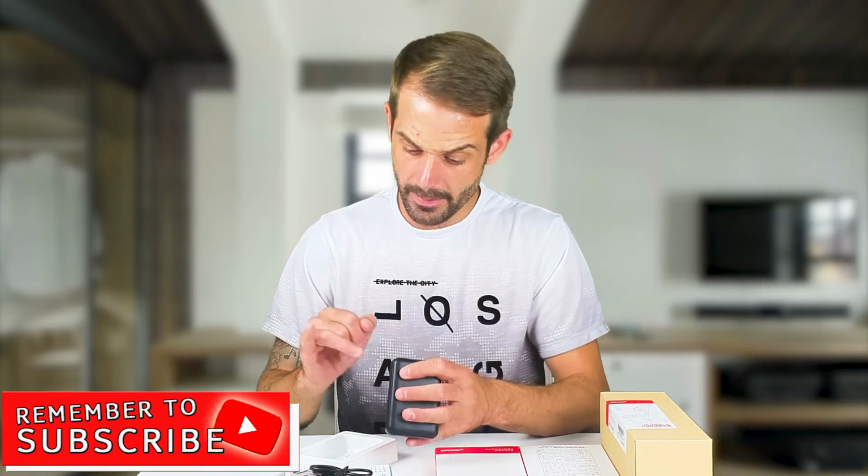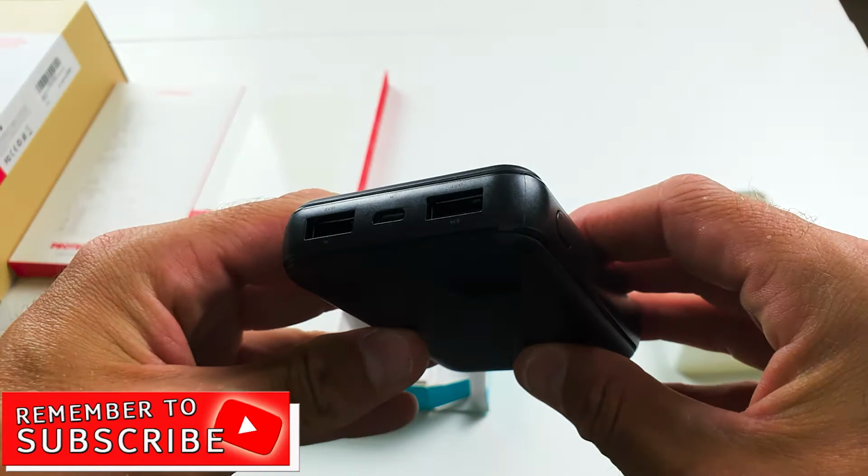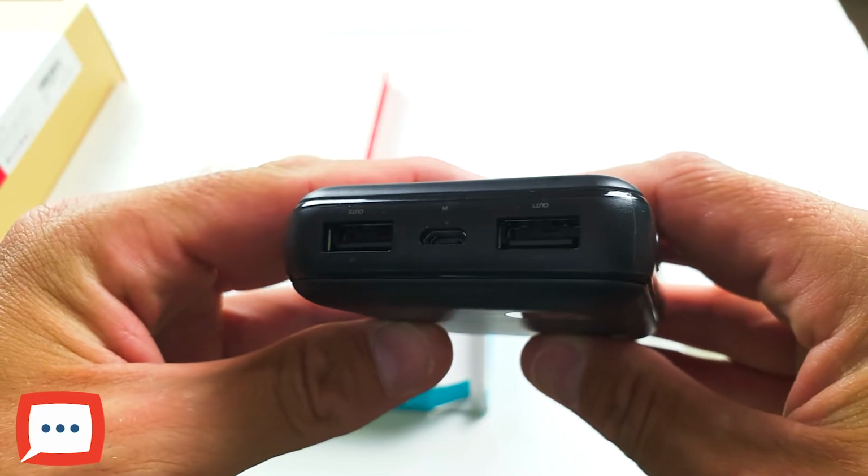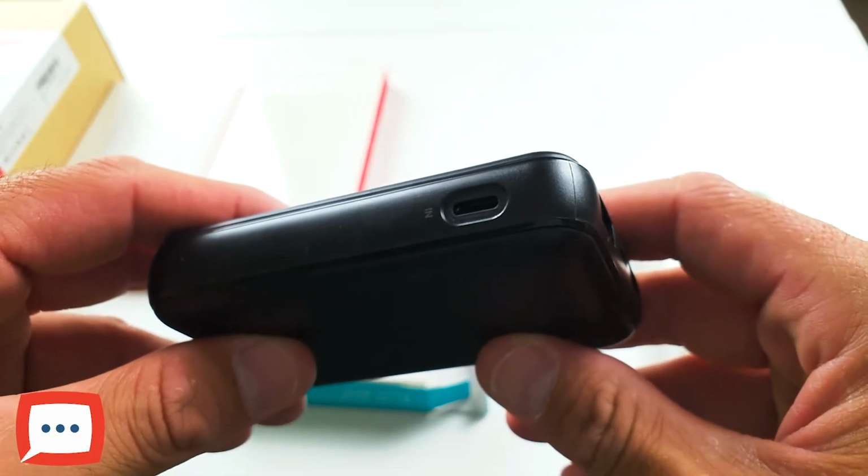So on the top, 2 USB outputs. You can't go from USB to USB-C. You would need a normal USB into whatever output it is to charge your device up. So you've got your micro USB slot just there for the charging side of it. And then, if you wanted to, it has got a USB-C input on the side, so you can still charge it if you've only got a USB-C cable at home, which predominantly most devices are going that way now. You can still use it to charge up your device there, which is really, really good.